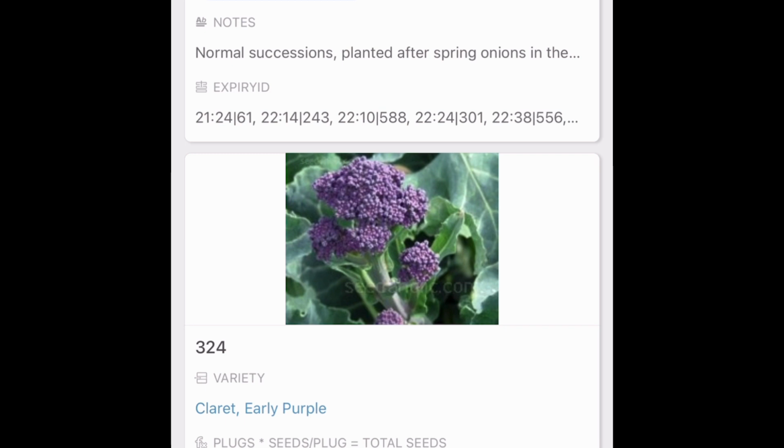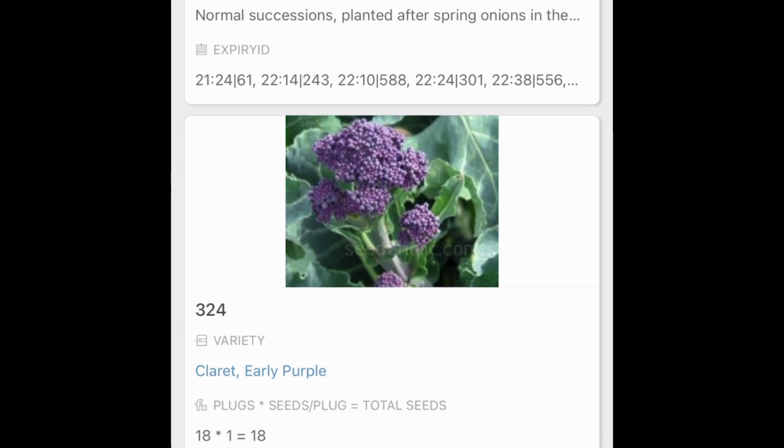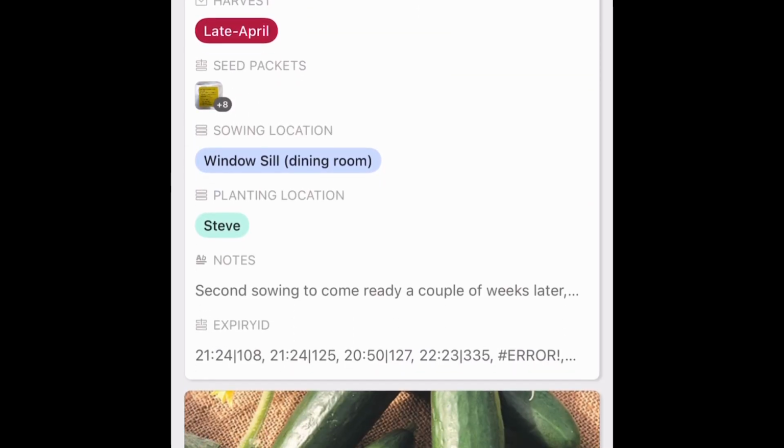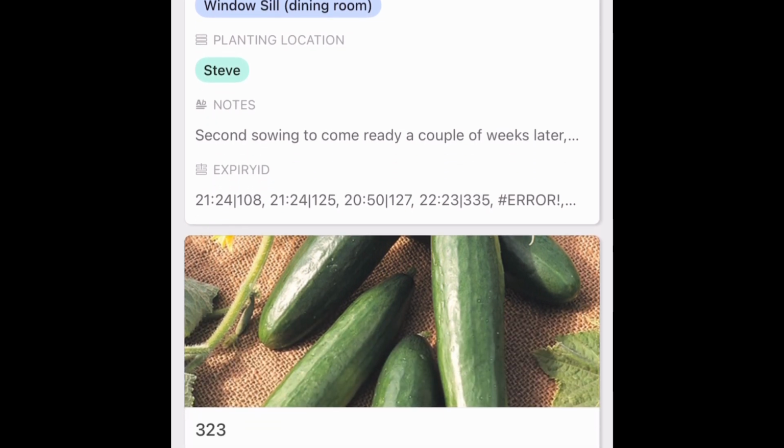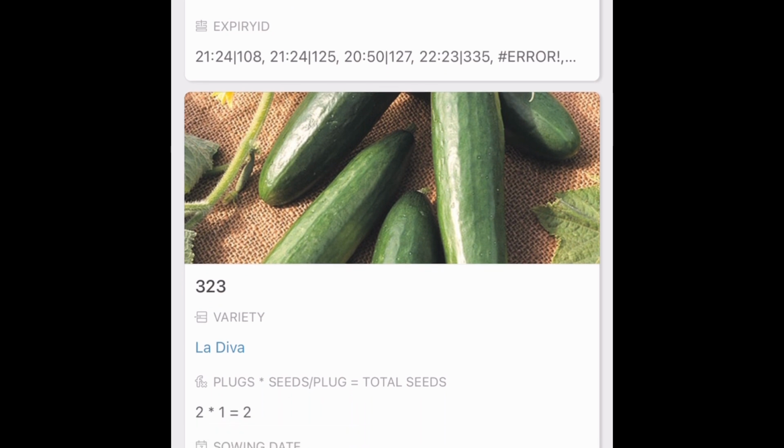mid-spring, and then a few weeks later another harvest in a bit later spring, just to give me a bit more continuity. I hate it when all the purple sprouting broccoli all comes at once and we're kind of overwhelmed with it.